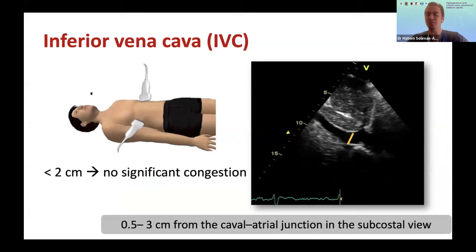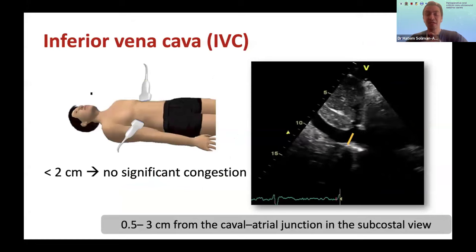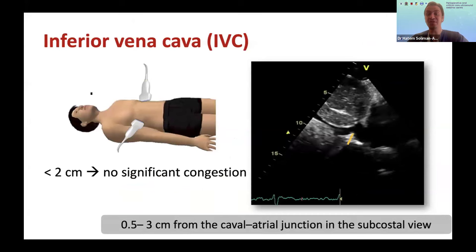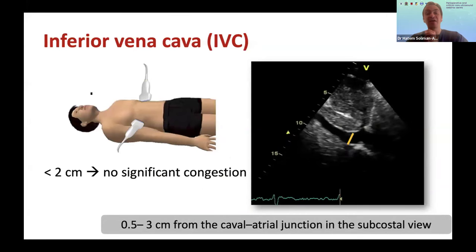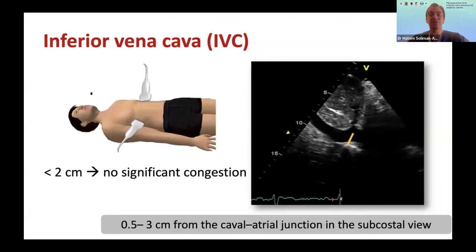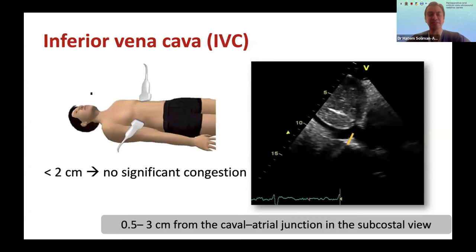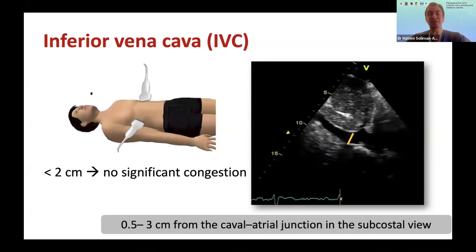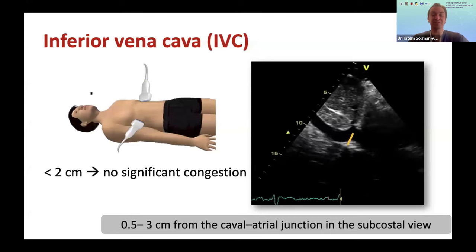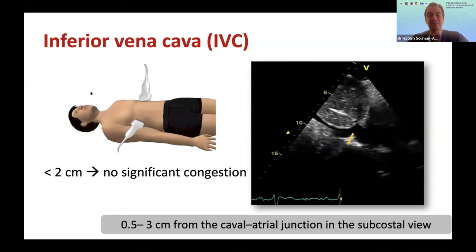So starting with the IVC, most of us are aware of the IVC assessment. Here I showed you the IVC in the long axis window. However, the recommendation is to turn the probe 90 degrees and get the IVC in short axis, because when the IVC is empty, it is elliptical, and you can easily overestimate the IVC diameter by doing it in the long axis position. When you rotate 90 degrees, you get the short axis, then you can measure both the biggest and the shortest diameter of the IVC and take the average. That's the recommended way of doing IVC assessment.